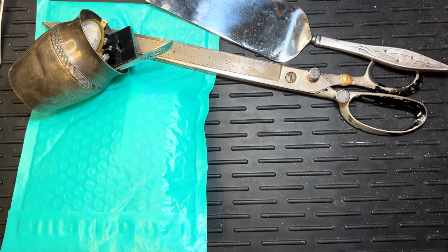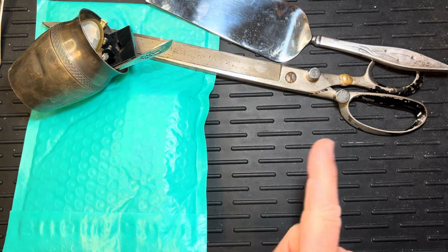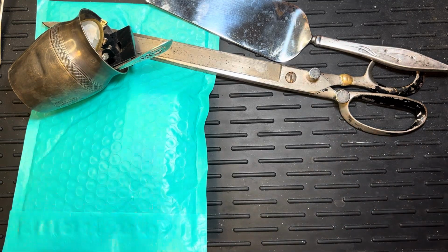If you're new here, what I like to do is to create videos that I would have found helpful when I first got out looking for treasure. Today we have a package that came from eBay, but it only contains one item. So I'm going to combine this with a bit of a plunder video.